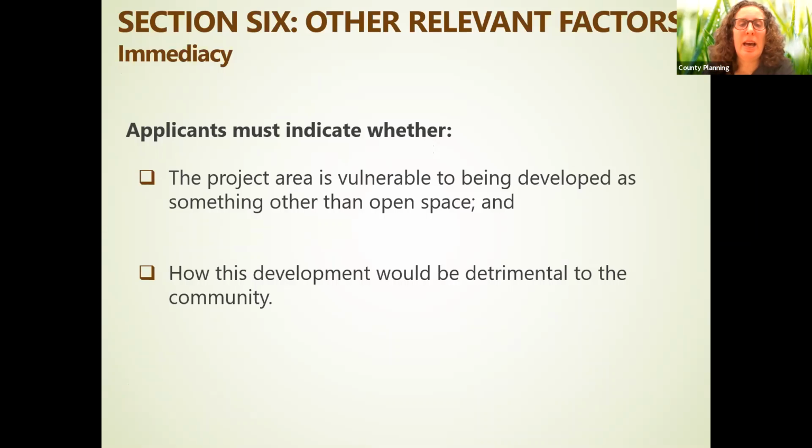Immediacy. Applicants must indicate whether the project area is vulnerable to being developed as something other than open space, and how this development, meaning what could happen if your project doesn't take place, would be detrimental to the community. So why is it so important for you to get your project passed this round? And immediacy is not how immediate can you start.